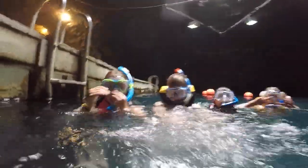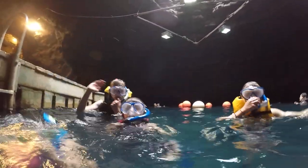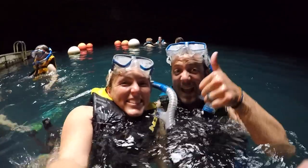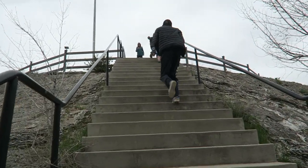This place was so much fun, and it's warm all year round. So you can go swimming there in the wintertime, a little indoor, I don't know if you can call it indoor, in-cave swimming pool. Hot spring. Kind of cool. And also, there are steps that go up to the top, and there's a bridge that you can see through, and you can see the people swimming around in there. It's really cool.